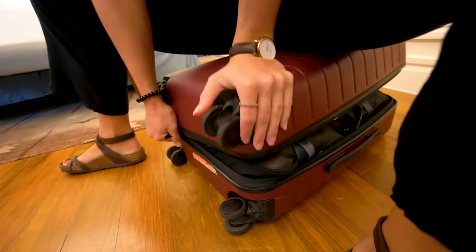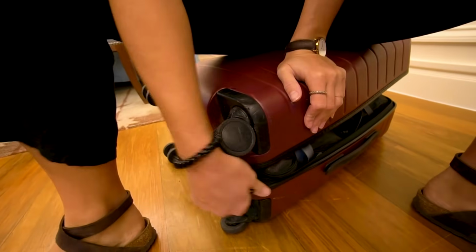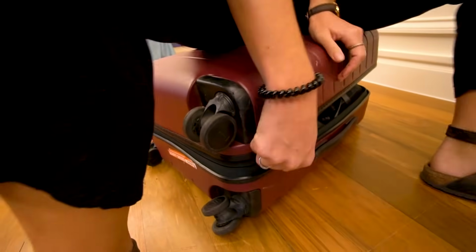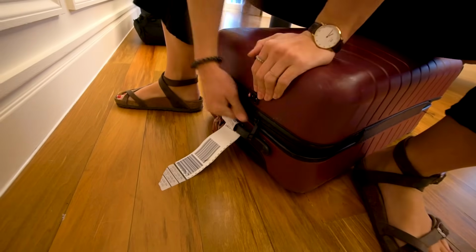I believe in you. You got this. Around this corner. You're almost there. Come on. Yes! Yes! You're almost to the finish line!